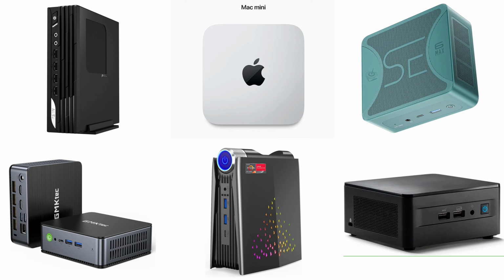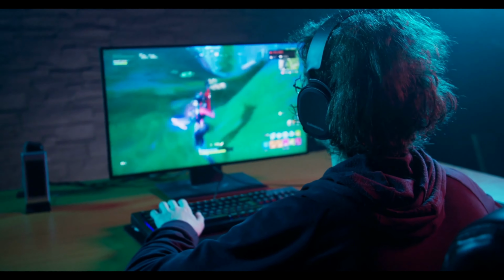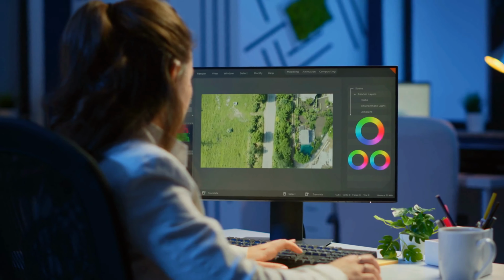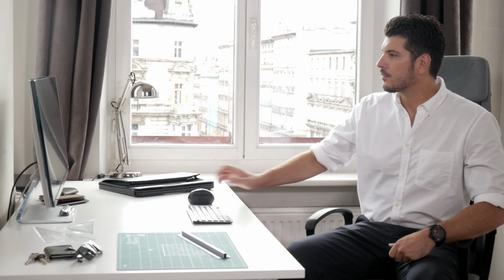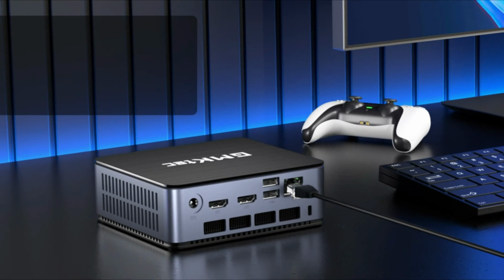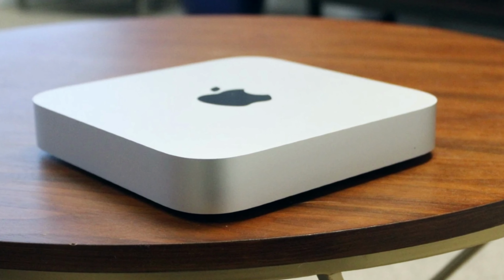And there you have it, folks. The top 6 mini PCs on the market today, each offering a unique blend of power, performance, and portability. Whether you're a gamer, a professional, or just someone looking for a compact computing solution, there's something on this list for everyone. Remember, the best mini PC for you depends on your specific needs and budget. Consider what you'll primarily be using it for, the kind of performance you expect, and how much you're willing to spend. With options ranging from budget-friendly to high-end powerhouses, the world of mini PCs is more versatile and exciting than ever.